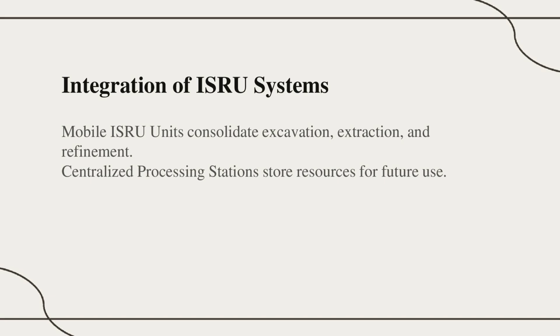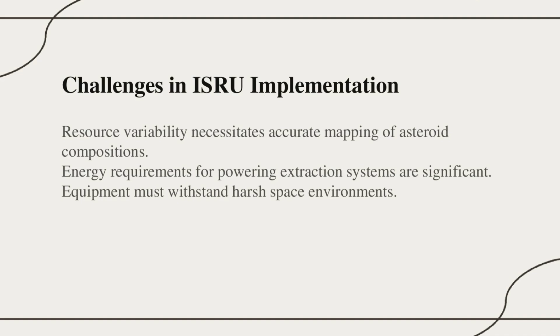Well, the most obvious benefit is access to vast new resources. I mean, we're talking about trillions of dollars worth of metals, water, and other valuable materials just floating around out there in the solar system. That's a lot of potential wealth just waiting to be tapped. But how does that translate into real-world economic benefits?